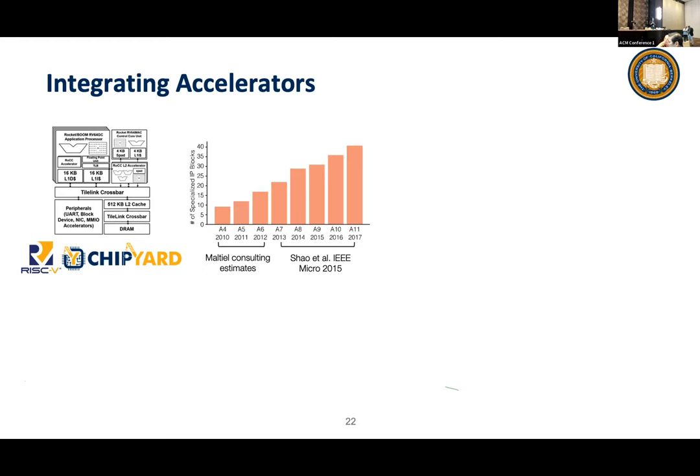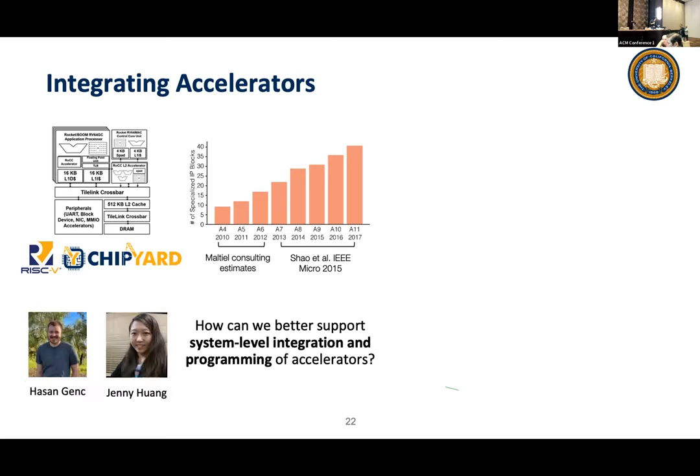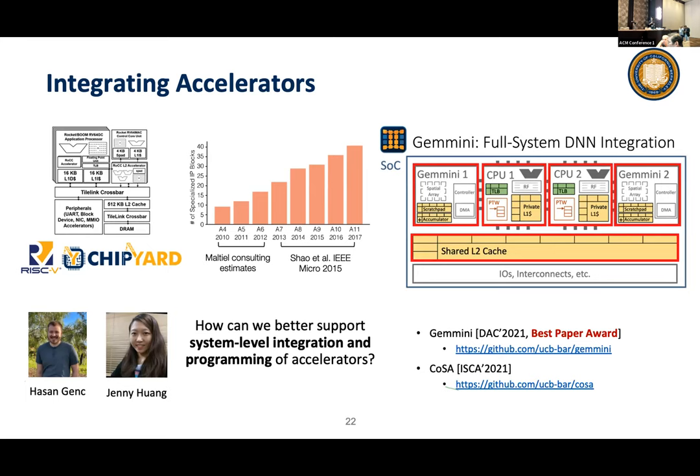That got me really excited, and I was very lucky to get to work with great PhD students like Hasan Genc and Jenny Wang, who are also very interested in how we can better think about system level support to better integrate and program all the different accelerators. That led to the Gemmini project, the first demonstration of machine learning accelerators fully integrated into the SoC to capture all the system level integrations of machine learning and all the other general purpose memory system substrate, and the CoSA infrastructure, thinking about how we can better program all those accelerators.